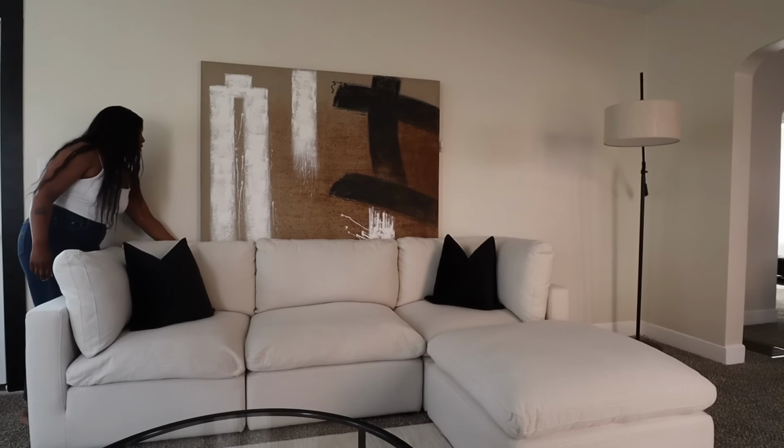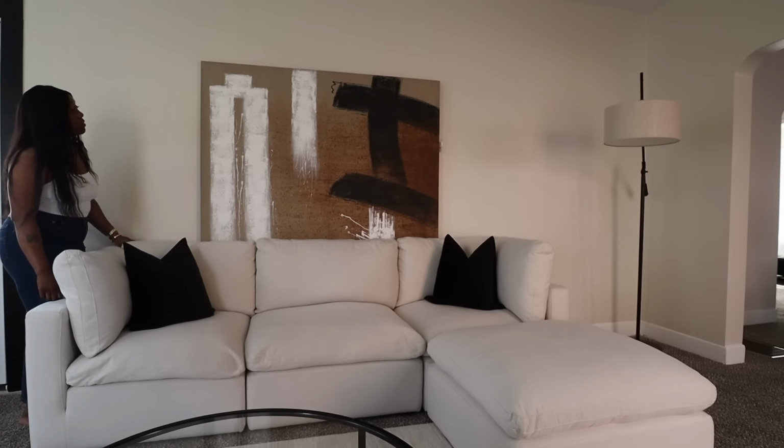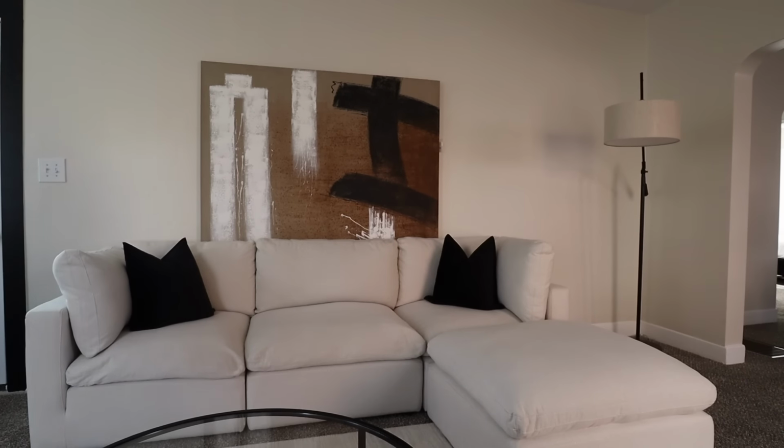Oh my gosh. And then y'all, I would say we got a good 4 inches still left to show. So yeah, that's good. It looks amazing. I am really satisfied with this, y'all.